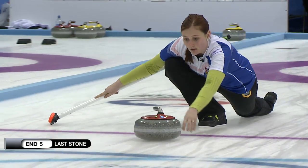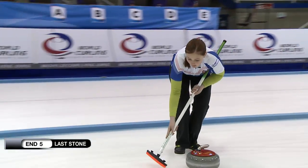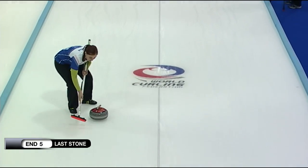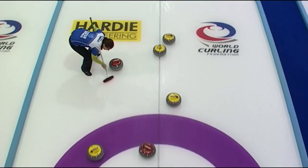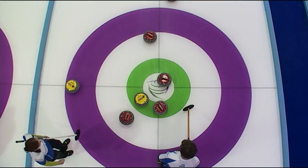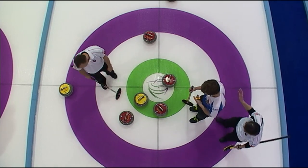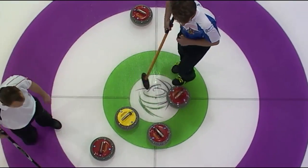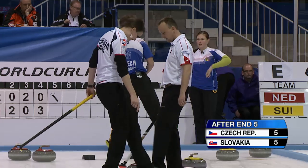Last one of the fifth end. Okay, Czech Republic are sitting one. This is a chance to score as many as four. Just playing controlled weight, but I think they need to curl a bit, and it has not. Well, she's... Is it enough to score? No. Well, she's managed to score one, but oh, that could have been scary. They could have given up a steal of one.